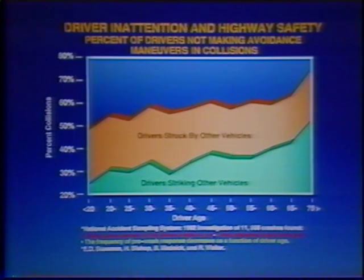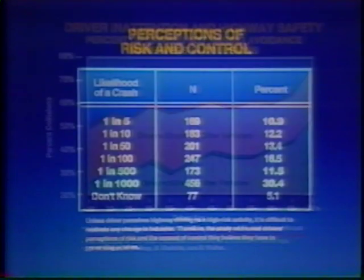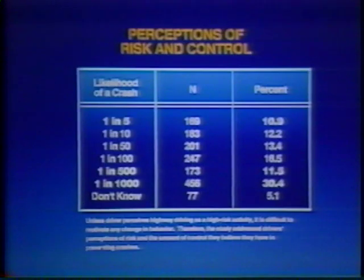This problem appears to worsen with age. Another study revealed that only about 10% of drivers realize that nearly one driver in 5 is involved in a reportable crash annually. 30% believed the chances were only about 1 in 1,000. In short, they rationalized, "It will never happen to me." Unfortunately, if people are unaware of risk or refuse to accept the evidence of risk, they're not apt to try to control or reduce the level of risk.